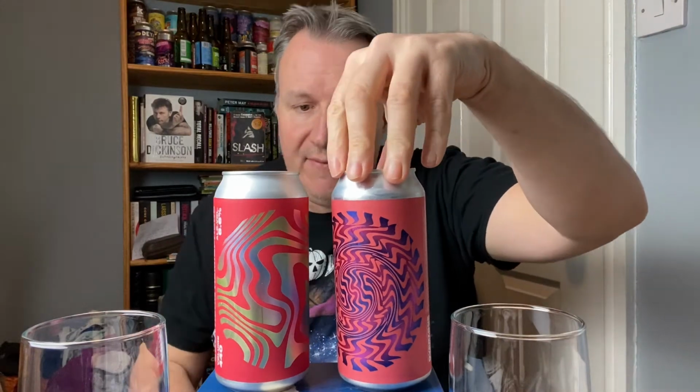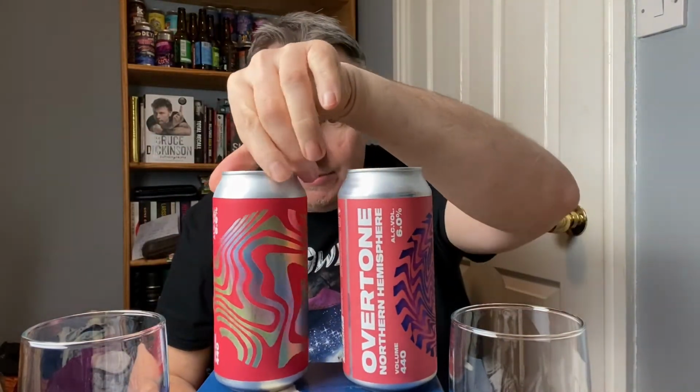So these cans look quite similar, but you can see one of them's got slightly gold on it, and one's got this blue sort of pattern on it. Now, I'm cheating a little bit because we talk about North versus South, but these are both New England IPAs, but this one's a Northern Hemisphere and this one's a Southern Hemisphere. So it's basically global North versus South.